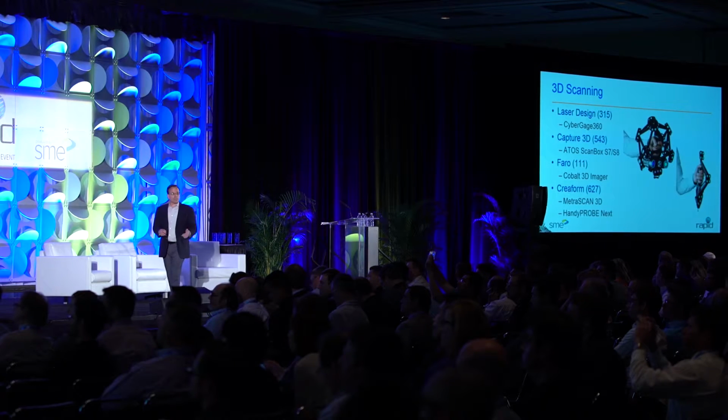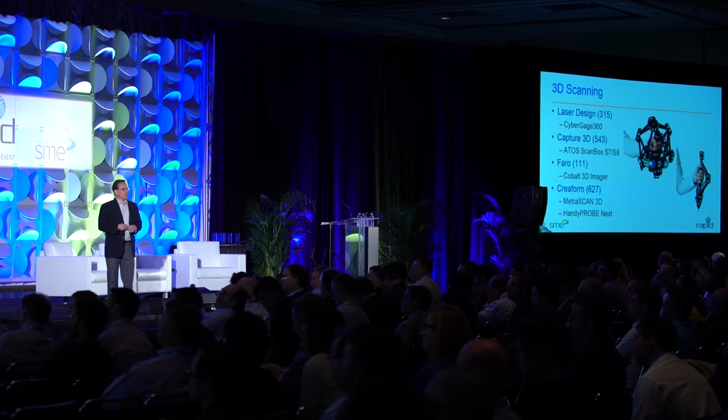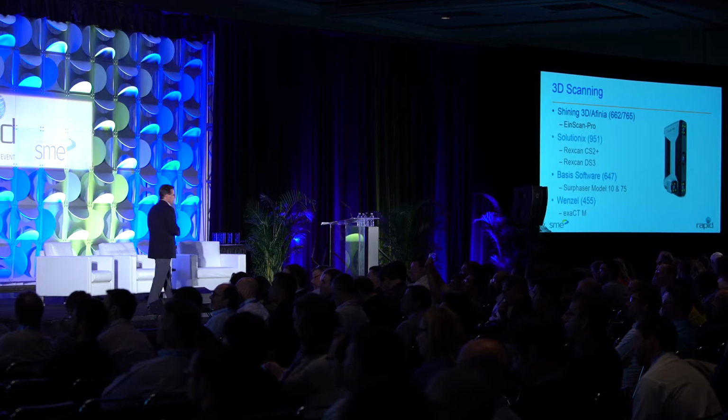And Creaform with the MetroScan and HandyProbe Next, both of these are walk-around scanning devices. They're about better ergonomics, better accuracy. In the case of the MetroScan, which is the ball-shaped one, 12 times faster, and working on black surfaces, reflective surfaces, and colored surfaces.